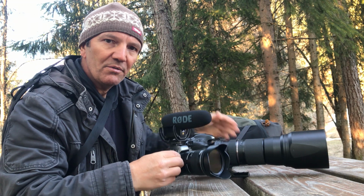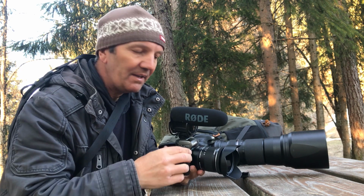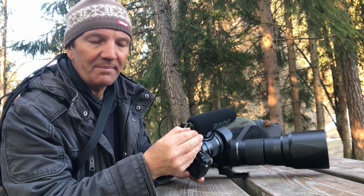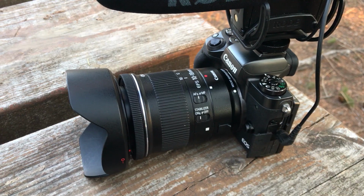So I mainly use this Canon EOS M5 for video with the Rode VideoMic Pro, because the audio is always better if recorded with an external microphone. This one has its own battery, so it's self-powered and adjustable, and it's very good quality audio you get from this.